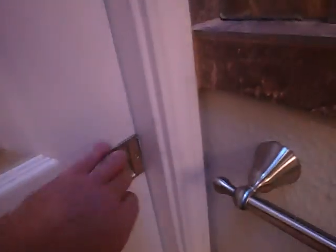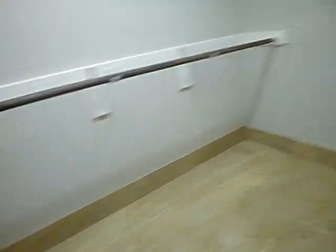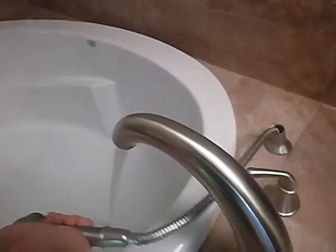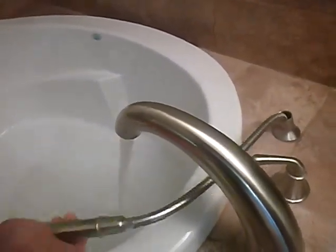This is an interesting architectural detail. Another skylight. Closet. I don't remember doing this pocket door. I don't know. There we go. See how that drips? Left is hot. It's ADA.